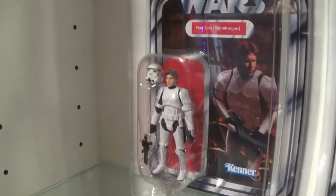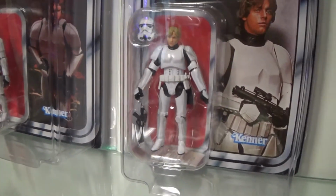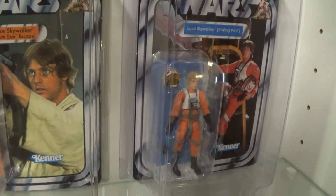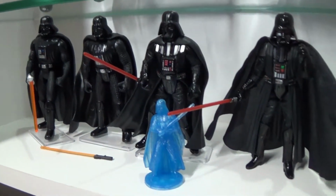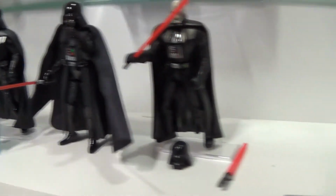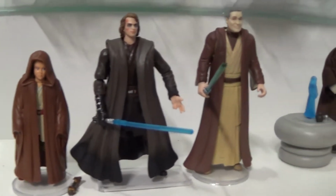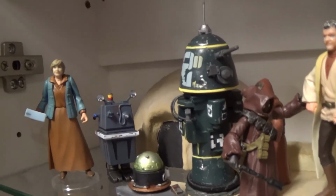The Han Solo Stormtrooper, which I had to pick up when I was in the States. The Luke Stormtrooper, which looks awesome. Death Star Escape Luke and X-Wing Pilot Luke. Down here we've just got a whole bunch of different Darth Vaders. Skip across. Some more Darth Vaders. And Obi-Wan Kenobi.